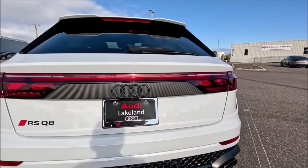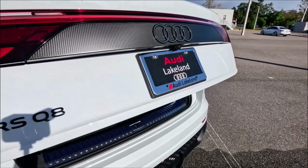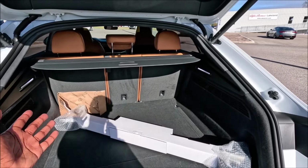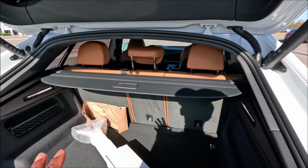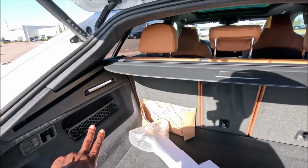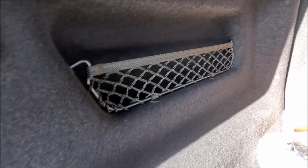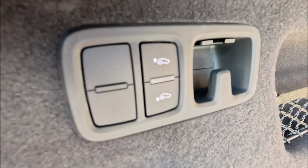Look at this thing. Now, when it comes to practicality for the RSQ8 and cargo, well, for this performance model, you're looking at 33 cubic feet of space. But if I were to fold down the 40-20-40 rear folding split seats, well, then you're looking at 60 cubic feet of space. So tons of practicality when it comes to this model. We have the privacy shade here. We also have LED lighting on both sides. We have extra cargo storage with a net here and a net here with the 12-volt right there. All right, this is for your tailgate to raise and lower it if you need to.